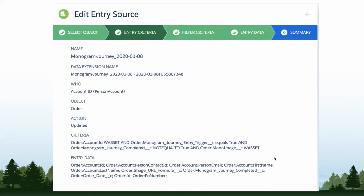And once the journey begins, the email is sent, and as soon as the email is sent, the update order activity checks that journey monogram completed checkbox, which is again part of the entry criteria. So that's how we're preventing the chance of multiple sends there. And then there's one more component on the entry criteria that makes sure that an image has actually been uploaded, because we definitely don't want to send this monogram email with an empty image.